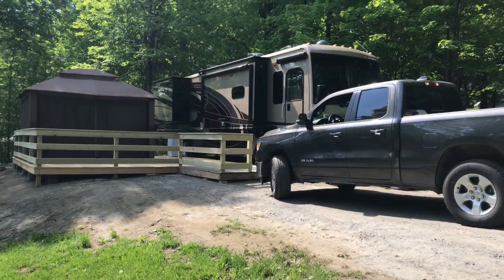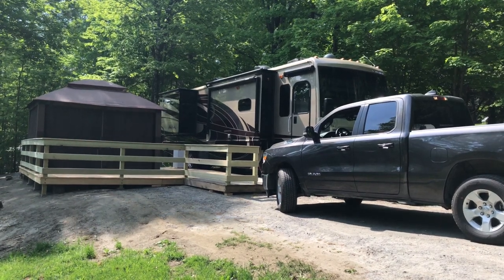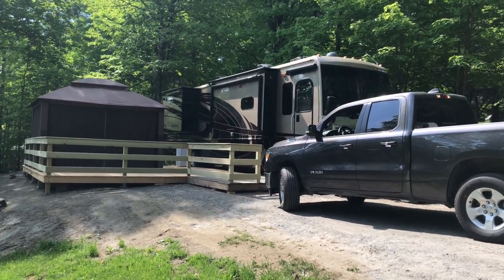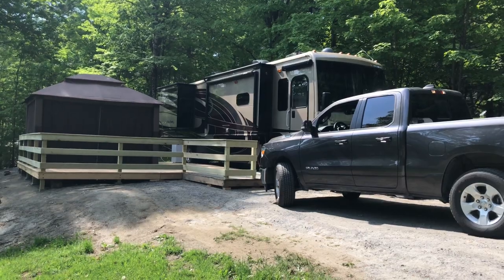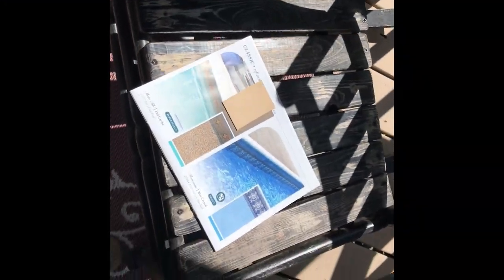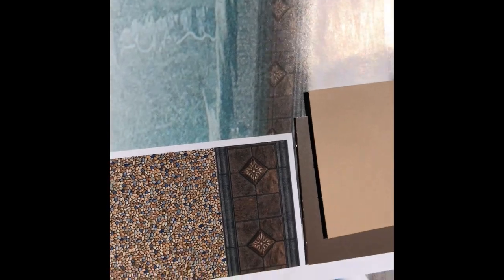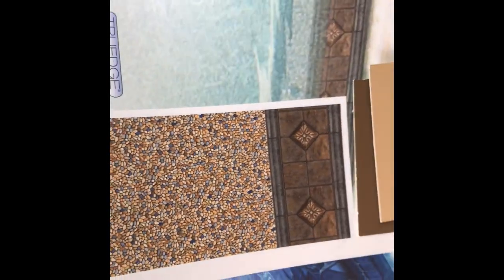And a quick stop at the campground to drop off some lawn furniture and a little refrigerator. Now it's off to get the paint. Alright, so this is the plan. Is this going to work in the sun, full sun like this? Let's try to move it over in the shade. There we go, that's a little better.